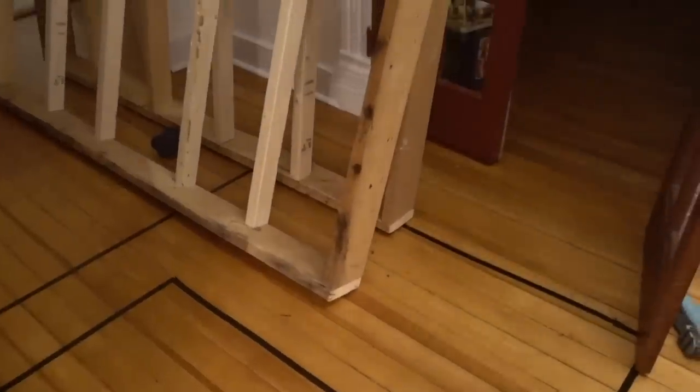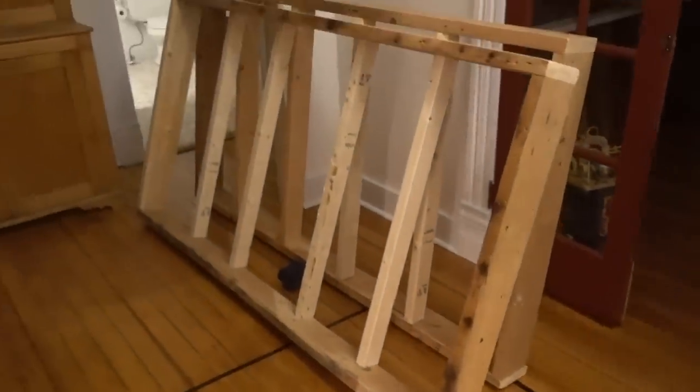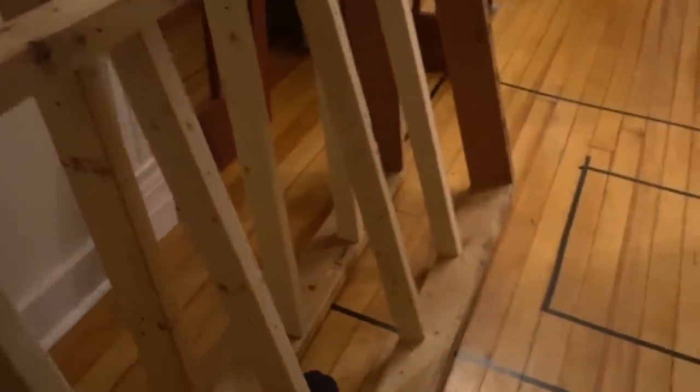It's after 9 o'clock, but Luke just came in with these. So we're hoping these fit perfectly on the bed, and then this will essentially just be the box spring support.